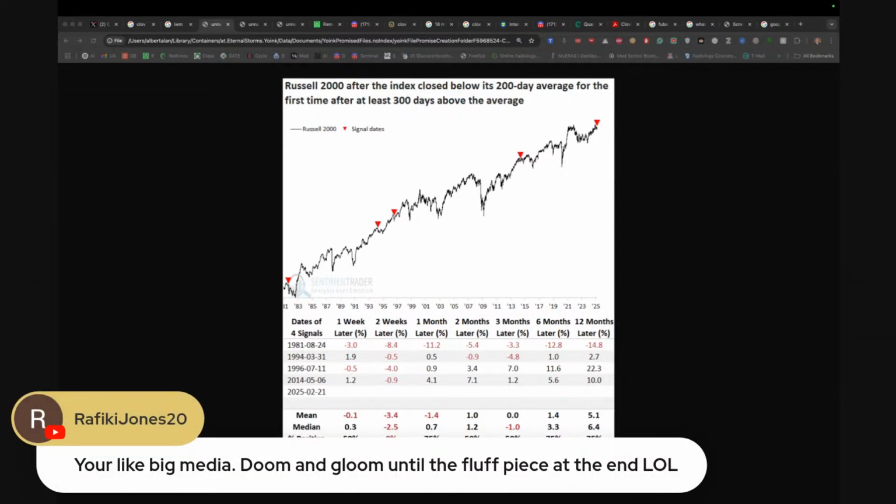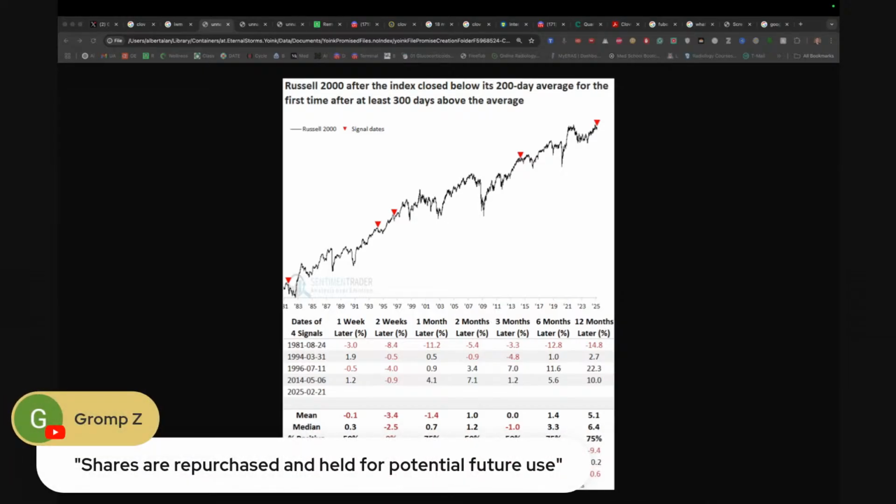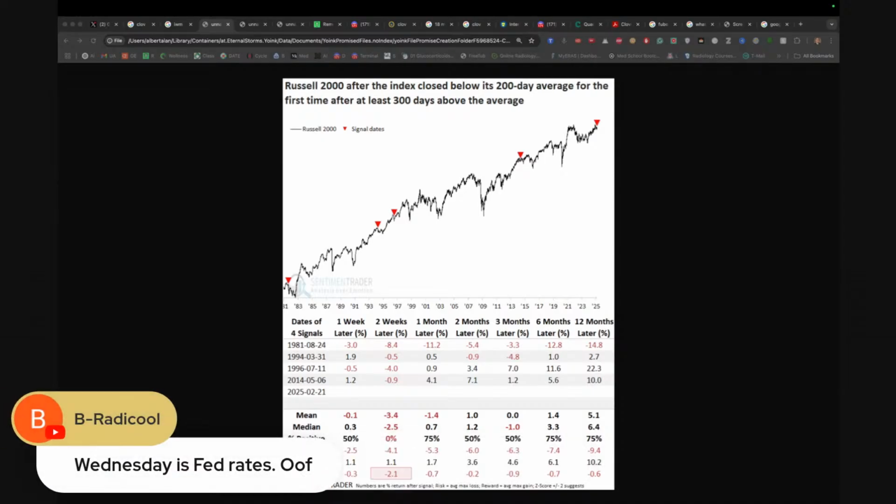"You're like big media doom and gloom until the fluff price at the end." No, I'm just saying how it is. No emotion. Shares are repurchased and held. Yep, that's it. Done. Shares are repurchased and held for potential future use. Done. "Wednesday is Fed rates." Yeah, I don't think they're going to cut rates in May. And based off of Polymarket, I don't think June, but I think either July, but definitely I would say it has to be August post. We'll see.